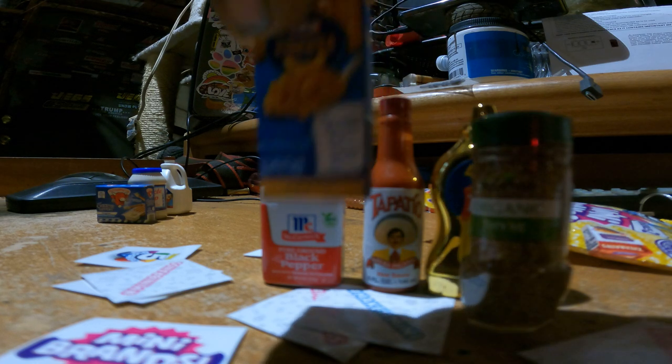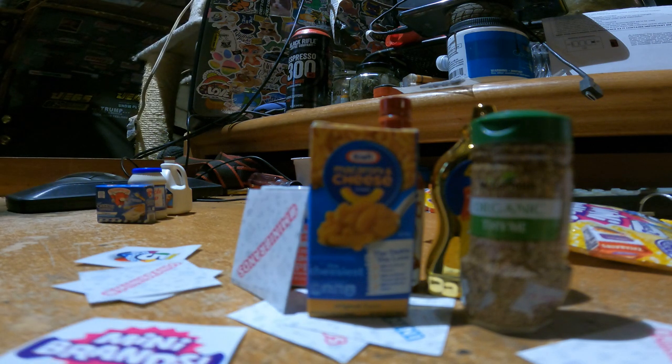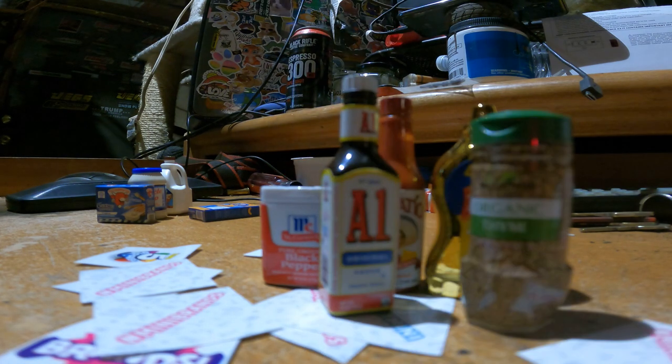Ooh. Oh, we got some Kraft macaroni and cheese. Alright, did you know that you could take macaroni and cheese that's generic and mix in a tablespoon of cream cheese, and it tastes like Kraft macaroni and cheese. Nice. We got A1 for the last one. A1 steak sauce. Because you're number one.